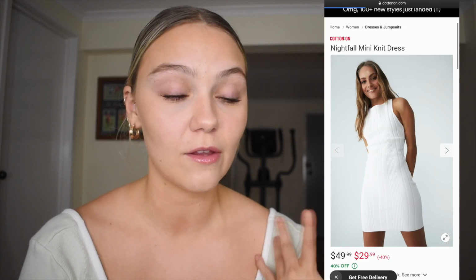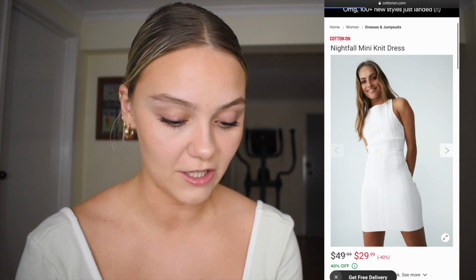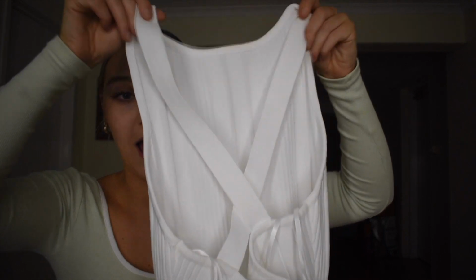I was so surprised at the quality of this dress when I first took it out of the packaging. It is so thick, I could not believe it. It has this little cross back detailing, which I really like. And I really like the way that it looked on the model, which is why I got it. But I kind of hate it on me.